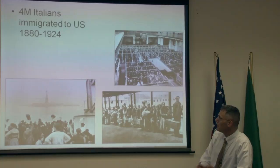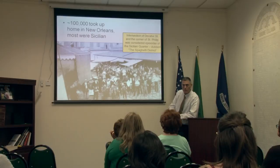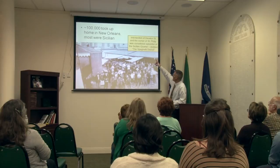Next slide. About 100,000 eventually took up home in this area here. That number may not be 100% right, but that's a rough estimate from my research. And of course, I think this is right here, literally right down the street.